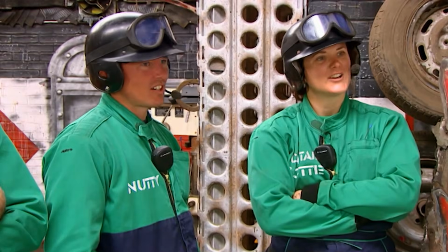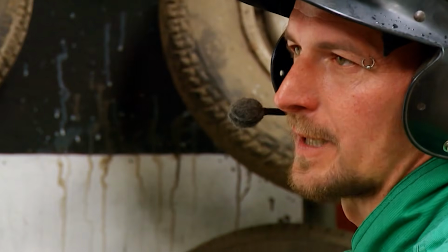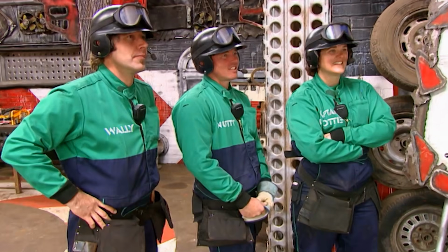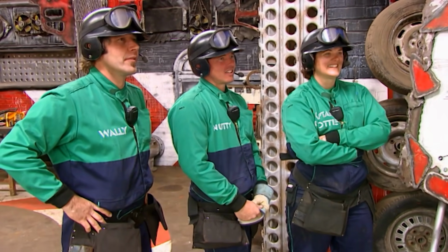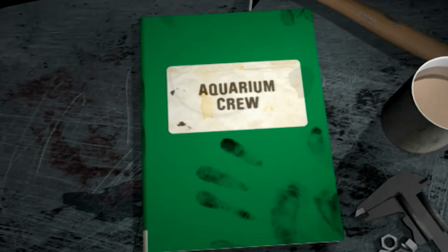Brilliant. How does it work? Suck a load of air in at the front, burn a load of fuel, throw the whole lot out the back as fast as we can. Fantastic. With a huge almighty afterburner on the back. Yeah. Get a lot more power out of it that way. Yep, you heard right. They're going to build a jet engine out of scrap.